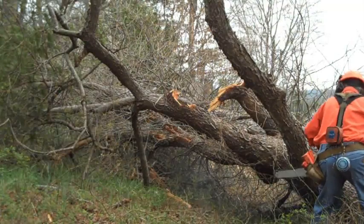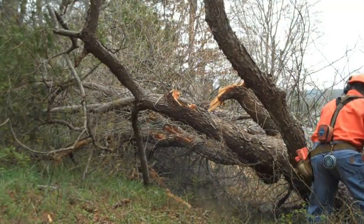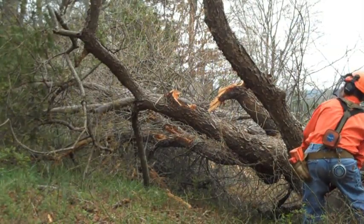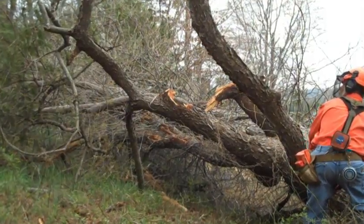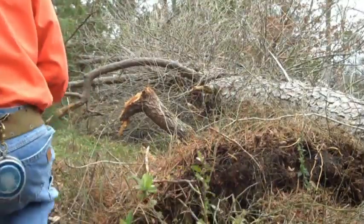However, one has to be aware that as weight is removed from the tree by limbing and bucking, the removal of this counterweight may cause the tree to right itself or roll. Movements like this can be quick and violent. Watch the tree's movement, ensure good footing, and cleared room to work and escape.